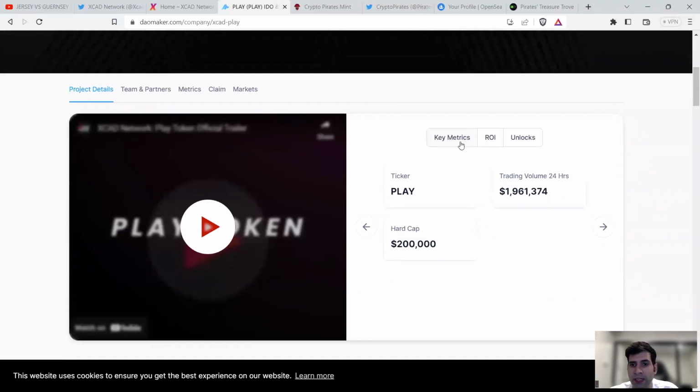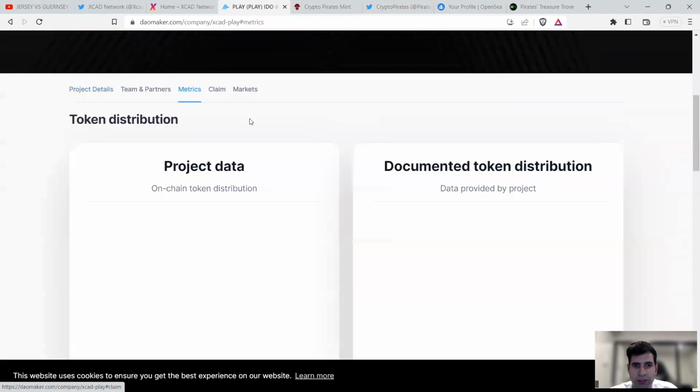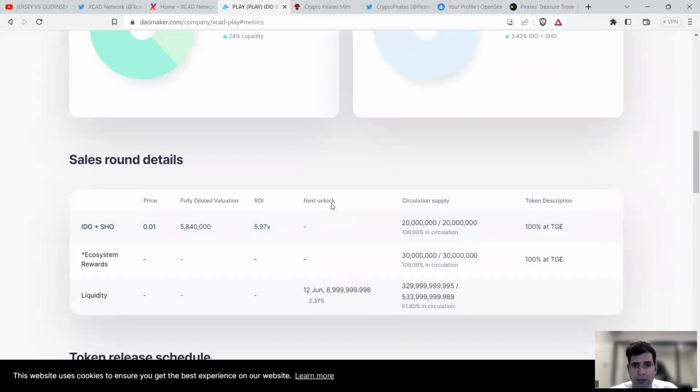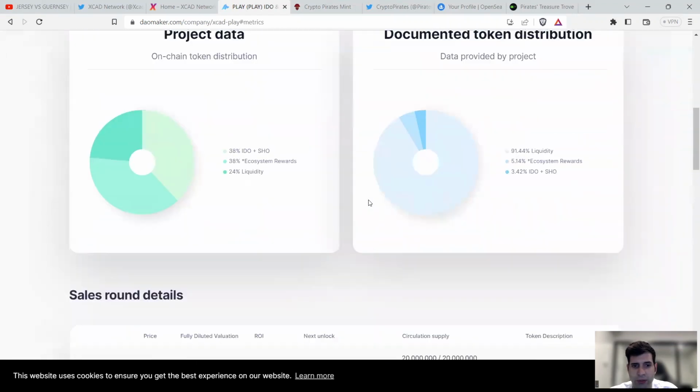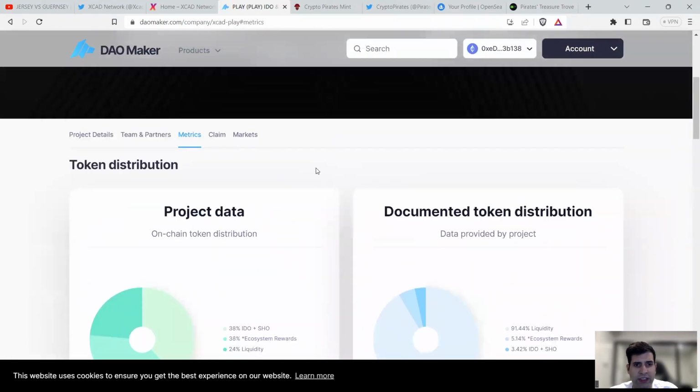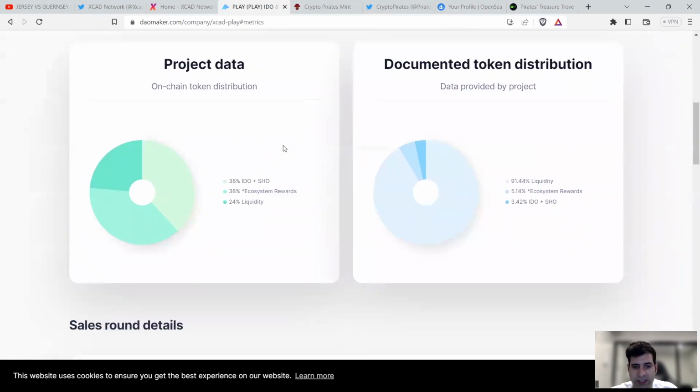It's called Play, and they were on DAO Maker. They had a total supply of 3 million, I think, from memory, and they raised $3 million worth of token, and then they raised around a few $100,000 on DAO Maker, and it did an all-time high of 20x, and now it's sitting on 6 or 7x.